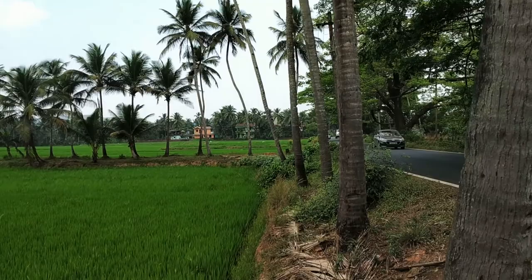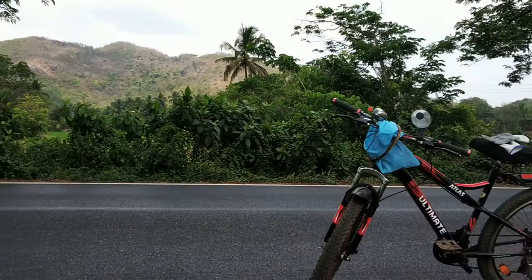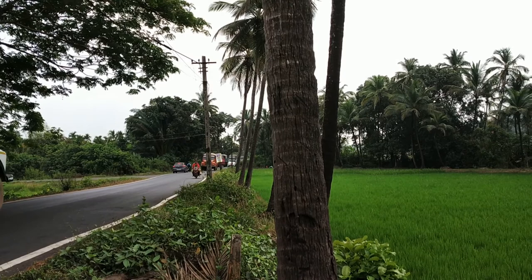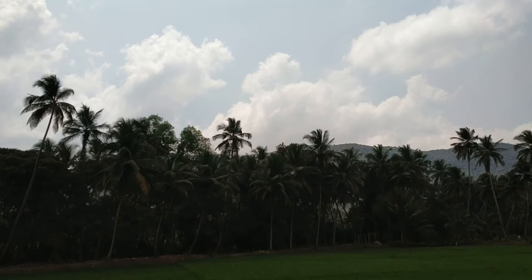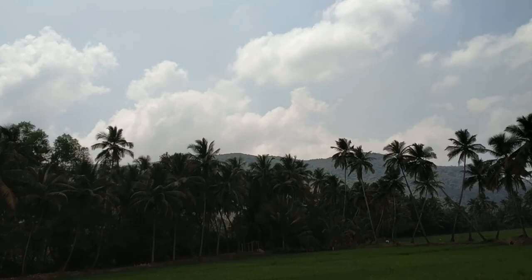This is the highway from Margao to Quepem. On this highway, from here, the road starts going to the Parvat, which is also known as the Chandreshwar Buthnath temple, which is seen on top. This is the Chandreshwar Buthnath that you see on the top.